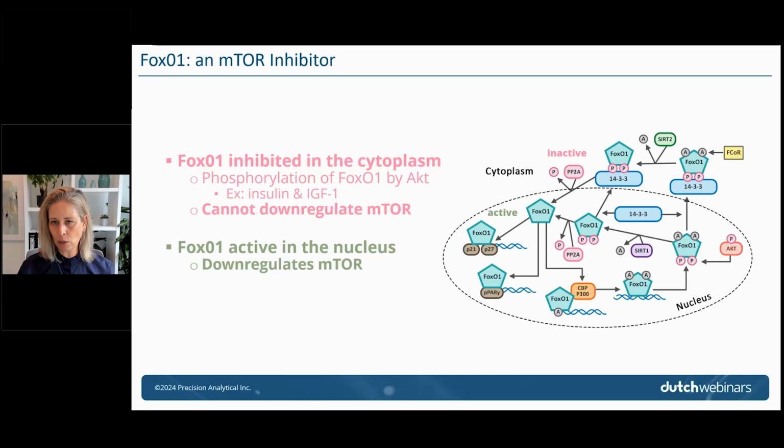So we can see FOXO1 here is active. It's unphosphorylated. It will downregulate mTOR and control mTOR's genetic expression as long as FOXO1 is in the nucleus. But when it becomes phosphorylated, it gets kicked out into the cytoplasm and it's inactivated. It's like a penalty box. And when FOXO1 is in the cytoplasm, it cannot do anything to regulate mTOR.